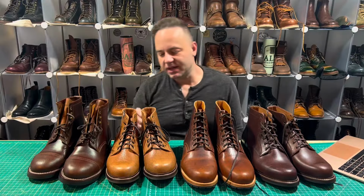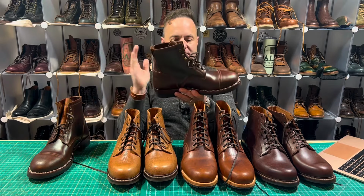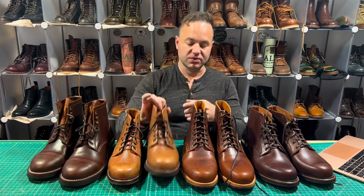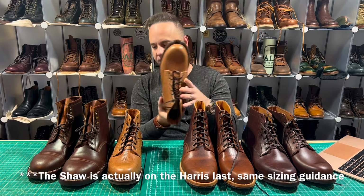So yeah, once again, I'm not entirely sure, but I think if it were up to me, I'd probably go for the 8.5 because once again, there is so much added volume in the toe. For the Wayne last, I go true to size because it's a little bit more narrow throughout.